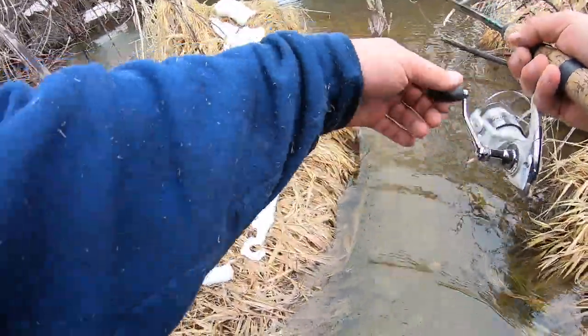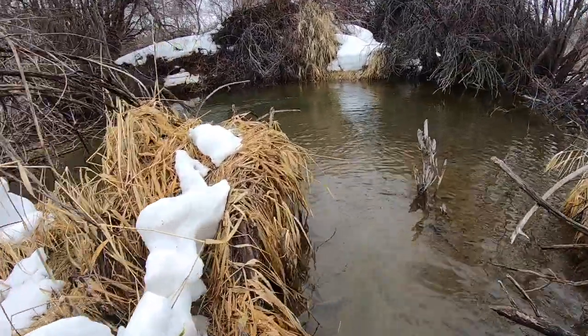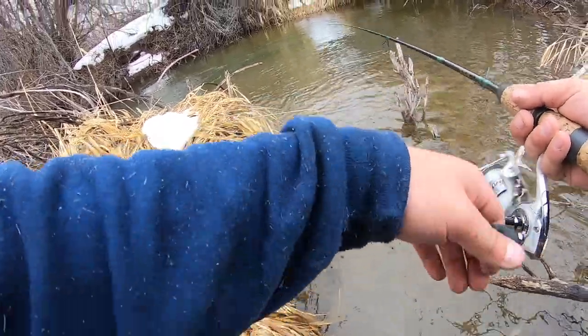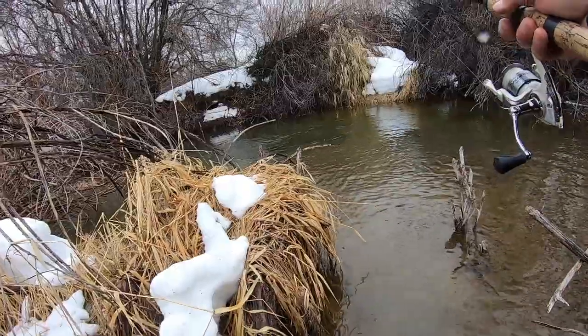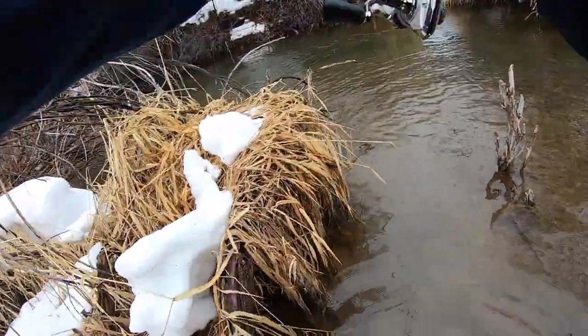Oh, there was one. There's a bite. I saw him. He's just a little guy. Oh, there's a bite. There he is. Oh, that was a good one. Holy crap. Did you guys see him come up? That was a freaking stud brown.